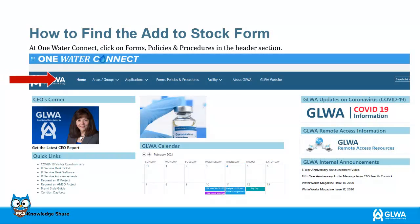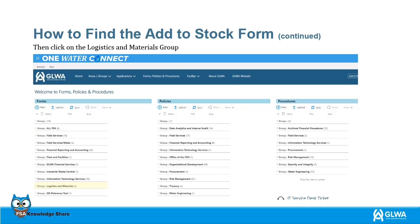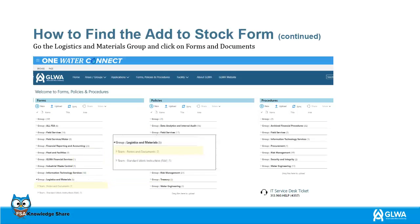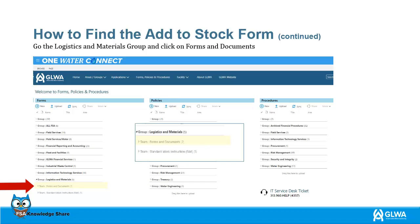The Add to Stock form can be accessed on One Water Connect. When you are on One Water Connect, click on Forms, Policies and Procedures in the navigation area. The Add to Stock form can be found under the Form category in the Logistics and Materials group. The form is listed under the Forms and Documents team's subcategory.